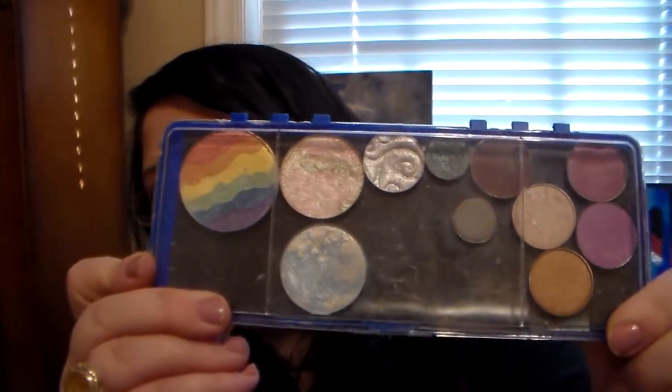Okay, so the first palette in my collection here is my Z palette that I made myself. This is just a few little shadows and highlighters and stuff I have got from different places. Some are Coastal Scents, some are The Balm. I'm not sure which one, that might be Coastal Scents. And then I have two Urban Decay ones. And then I have some of my awesome highlighters and eyeshadows, pigments from Vanessa's Vanity. I love these. So this is what it looks like. It's not anything real fancy, but I do keep that in this Z palette that I have made myself.